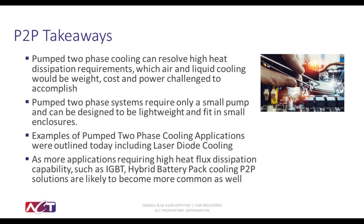Pump two-phase cooling offers the potential to address increasing heat dissipation requirements, up to 1,000 watts per centimeter squared by some estimates, which air and pump liquid systems would be weight and power challenged to accomplish. Pump two-phase systems require only a small pump and can be designed to be compact and lightweight.